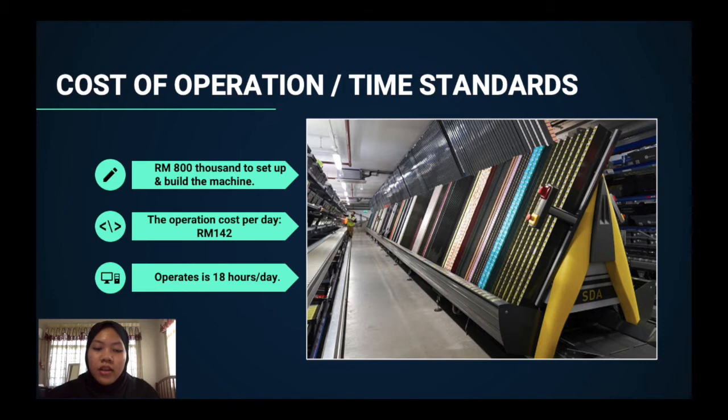I'm going to continue with the cost of operation and time standard. If the company wants to build and set up the machine, they need to have 800,000 ringgit, and the operation cost per day is 142. This is based on the machine running for 18 hours per day. The machine cannot run for 24 hours because the machine still needs a human to control it using the computer.